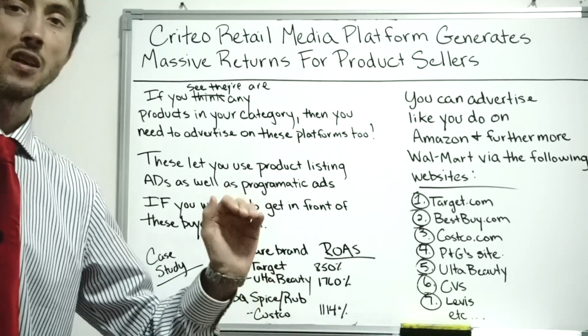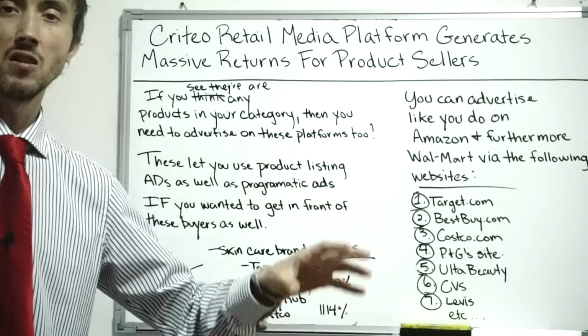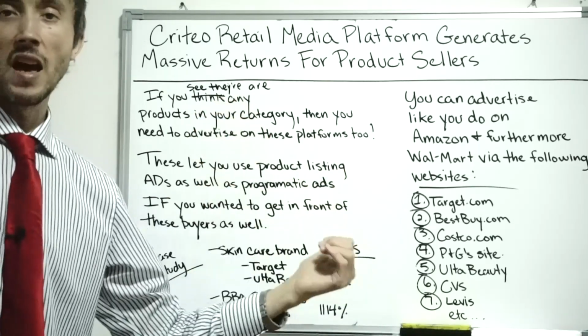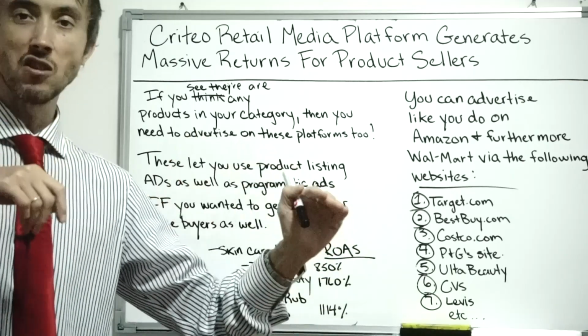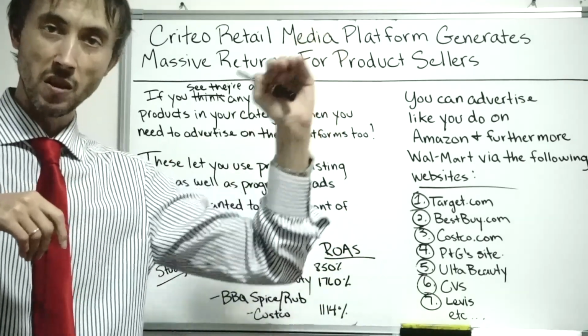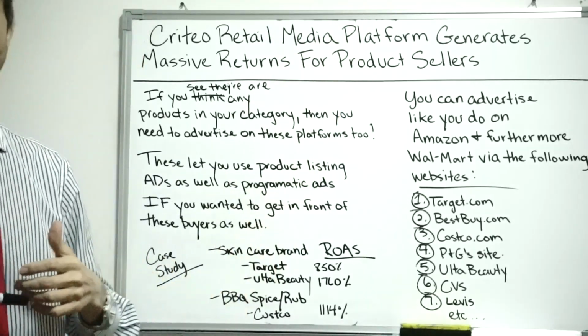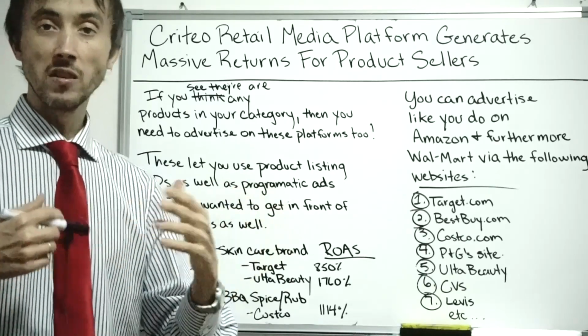You might be able to get an additional 20% more revenue into your company, into your site or brand, if you go ahead and use this platform in addition to everything else you're doing. It's just another notch on your belt, another thing that you can do that'll bring in sales profitably for your brand. As you advertise online, that's what you basically want to do.